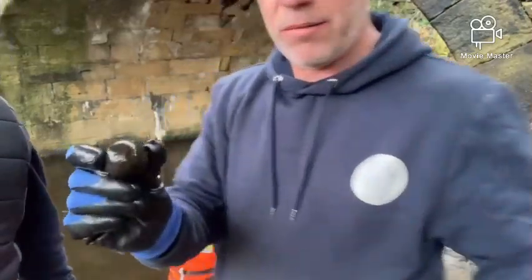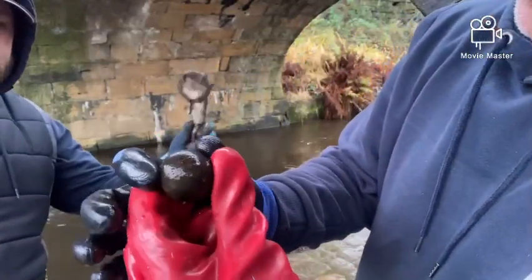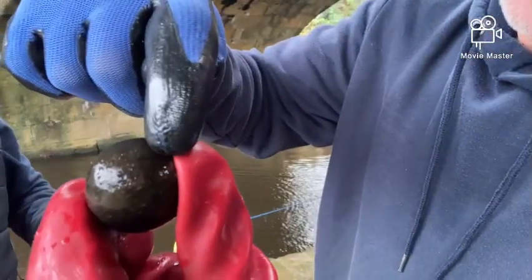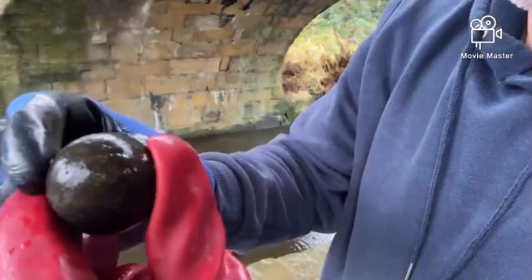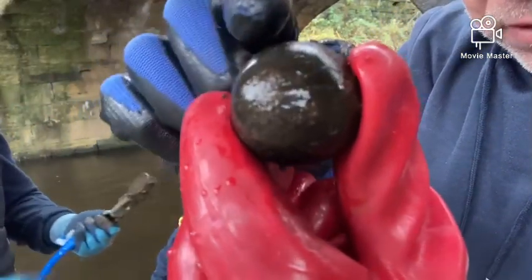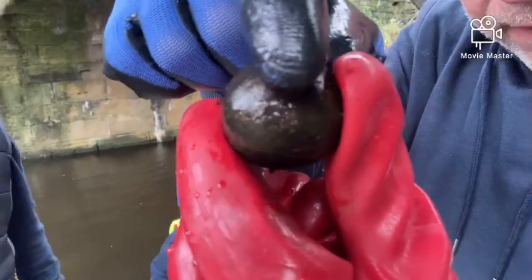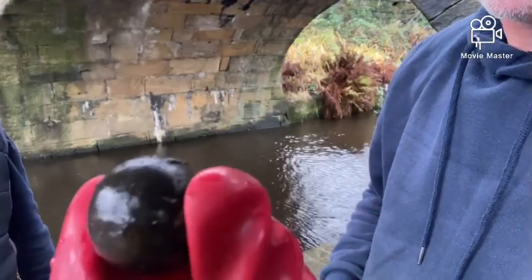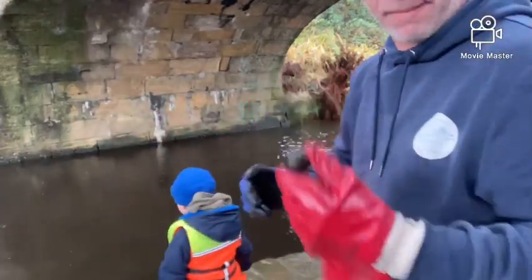Craig just got that out. Let's see if I can show you. It looks like a mini cannonball. There is a fine seam just going this way. I don't know if I can get any closer for you to see. Just there. So that's first throw for Craig, cannonball. So we're on a good start.